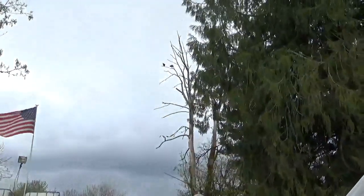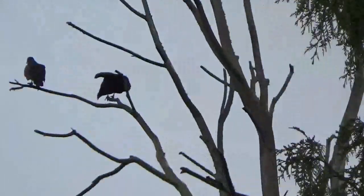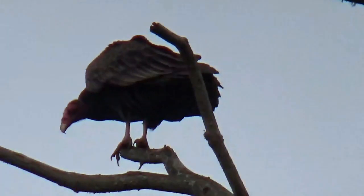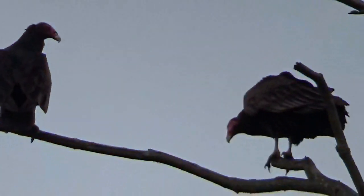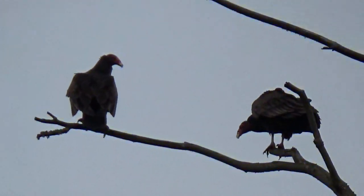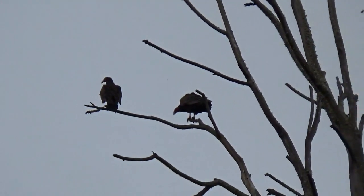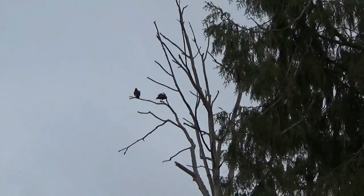Yeah, we're going to have to keep an eye out for Annabella. These guys are right above the tent. And they don't look very friendly. Buzzards. Turkey vultures. We can smell where something died around here recently. That's not a good spot for them to be hanging out with little Annabella around, is it? Honey.